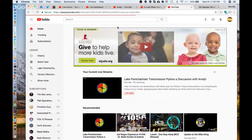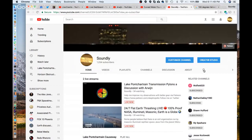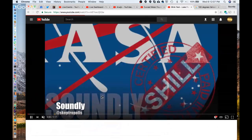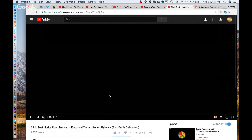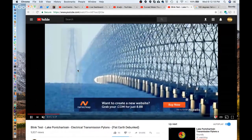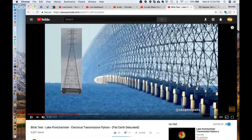The blink test is a good one. So let me show you the blink test. Let's see, here we go. So this is the Lake Pontchartrain transmission lines filmed with P900. And what you will see here is the actual full height of the far tower being obstructed by the horizon. And here is the actual observation. So that observation conforms to the globe model, which anybody that's being honest will agree to.